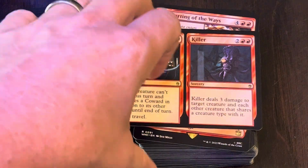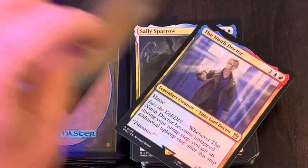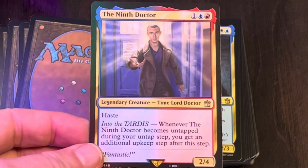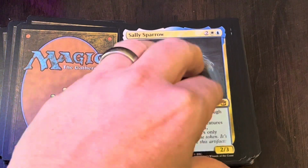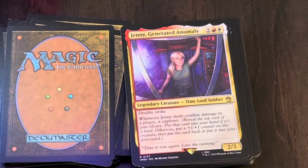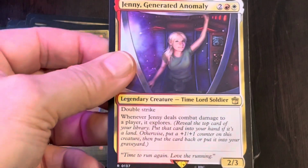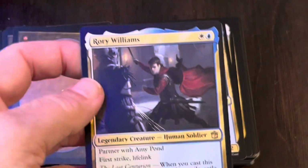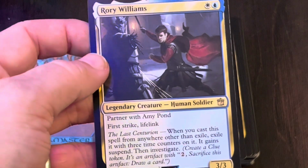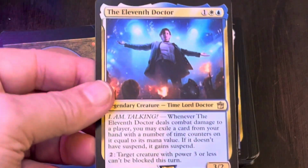There's the 9th Doctor. But this is really for the people that are fans of both. Parting the Waves. There's the Bad Wolf. Whoops. Here's the 9th Doctor. Only lasted a season. Sally Sparrow. Time Lord Soldier. Okay, I think that's the Doctor's daughter or something. I think they used the DNA or genetics there. There's Rory. And of course, whenever they show Rory, they always show him in his Roman attire.